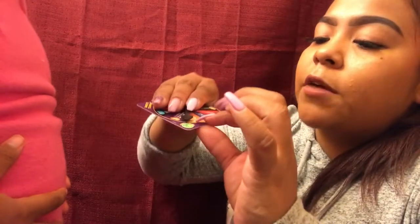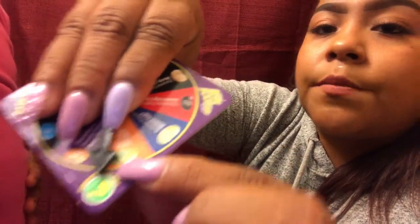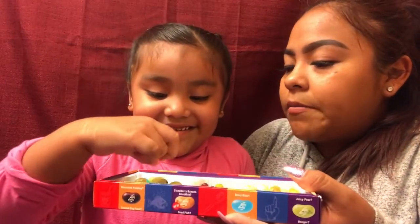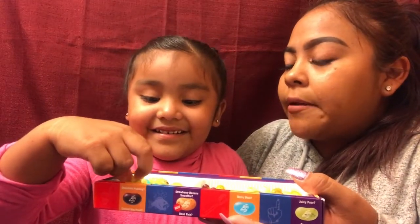Next, Addie. I hope I get the rainbow one. Okay, she got the same one. You have to pick one, either this one. So it's gonna be either the booger one or the juicy pear one. Say that, baby. Come on. Pick one of the green ones. Pick, pick, pick.